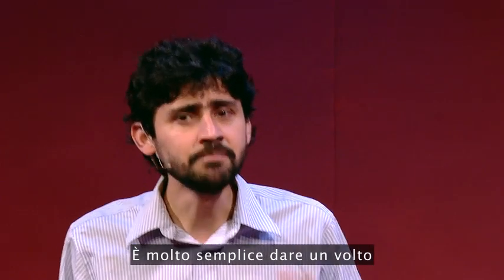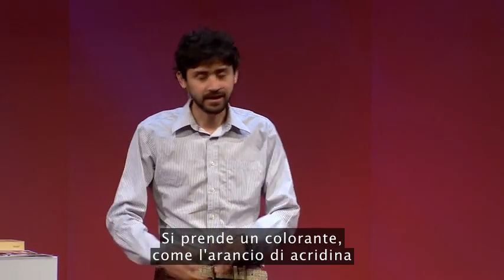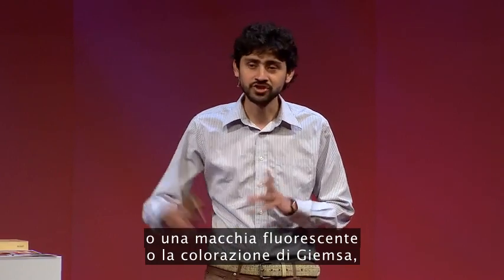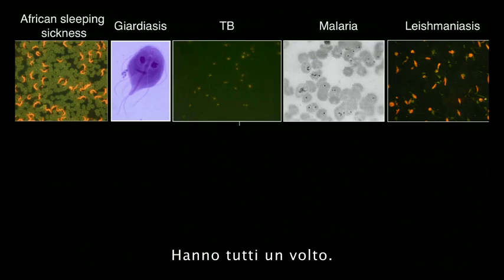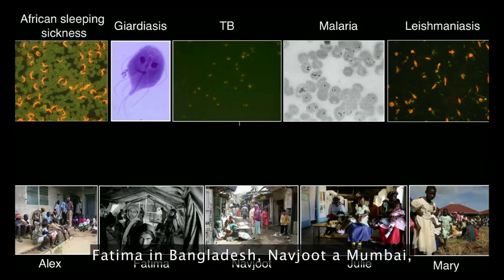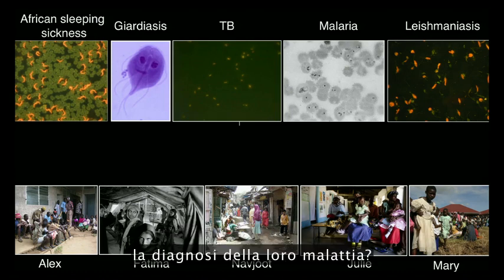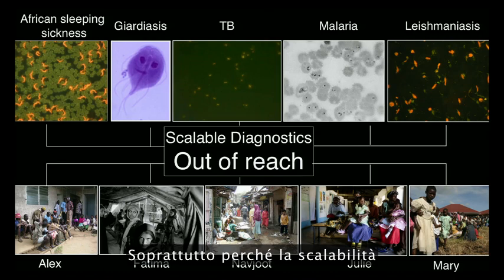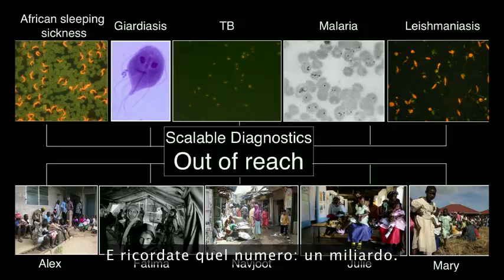Now, it's actually very simple to put a face to many of these monsters. You take a stain, like acridine orange or a fluorescent stain or giemsa, and a microscope, and you look at them. They all have faces. Why is that so? That Alex in Kenya, Fatima in Bangladesh, Navjot in Mumbai, and Julie and Mary in Uganda still wait months to be able to diagnose why they are sick. And that's primarily because the scalability of this diagnostics is completely out of reach. And remember that number, 1 billion.